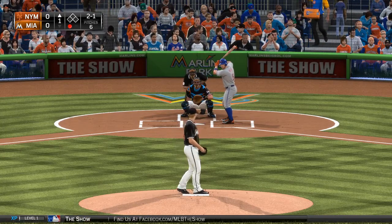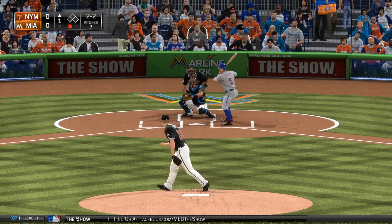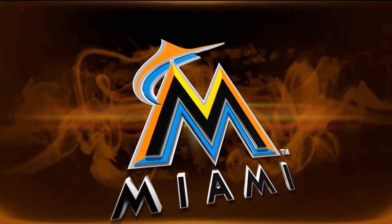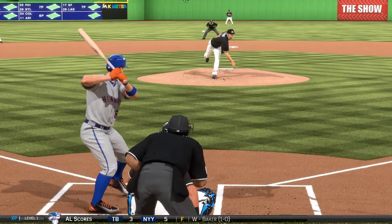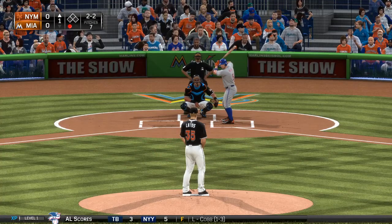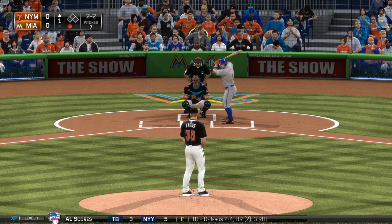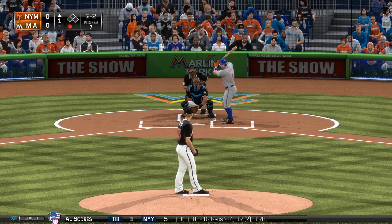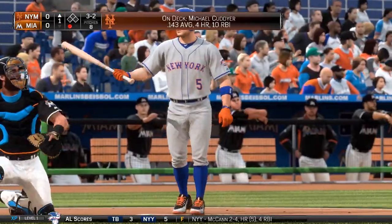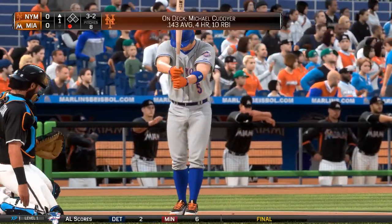A 2-1 offering. And, ooh, he's really given some leeway on the outside edge here. 2-2 now. And that's about where he'll sit with that fastball. 93, 94. And that's plenty hard enough to blow it by guys when you need to. The 2-2 now to right. And this misses now as Latos runs the count full to 3-2.